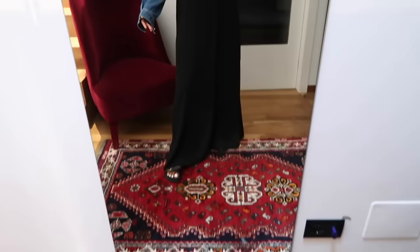All right, so that is the full look. Very chill for an evening of sightseeing. I'm not even gonna put on any earrings, I don't think. I'm gonna grab my Bottega bag and we are out of here.